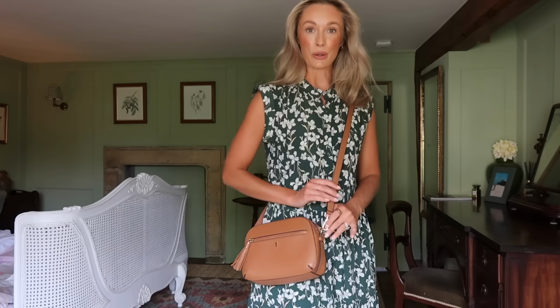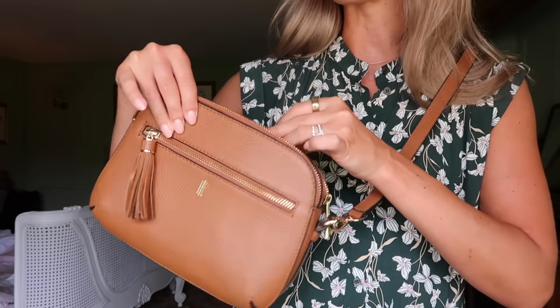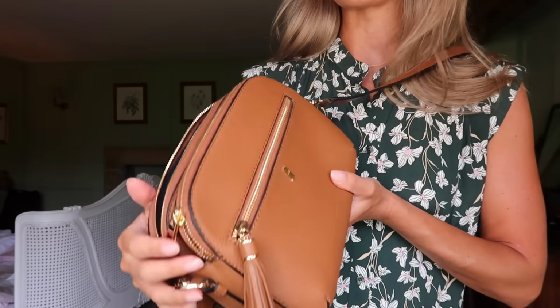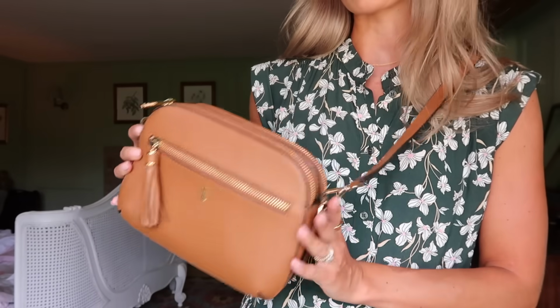So you can probably see that the strap is adjustable. If I'm wearing it with chunky knitwear or over a coat, I might want it a bit longer. But then with a dress like this, I might want the bag to be a little bit more hip height, like so. But if you are looking for a practical, stylish bag for the summer going into the autumn winter, then they don't come much more timeless than this. I think this is going to be such a useful one for summer and beyond.